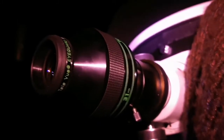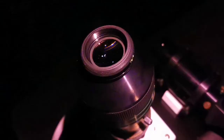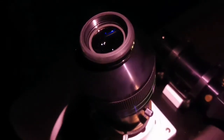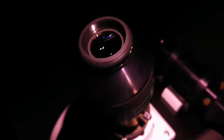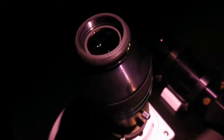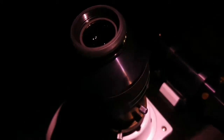Let me go on to the Pleiades. Again, Nagler 31mm, and I can see that the image is very good. Not as good as the times I used a normal achromat refractor, but it's good. I can see a lot of nebulosity around the stars also in this cluster.